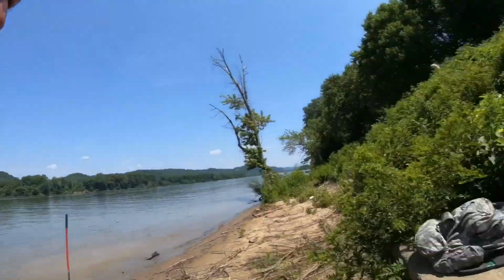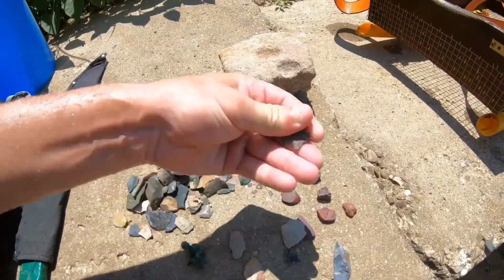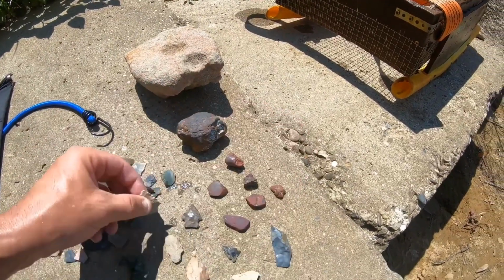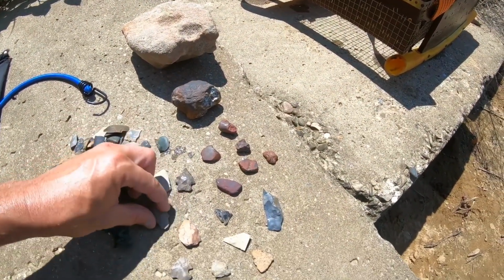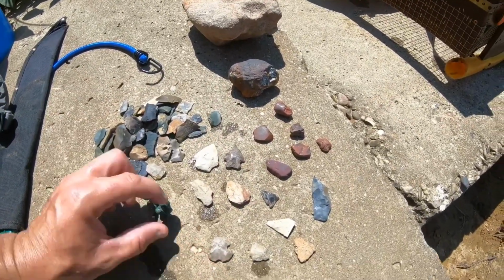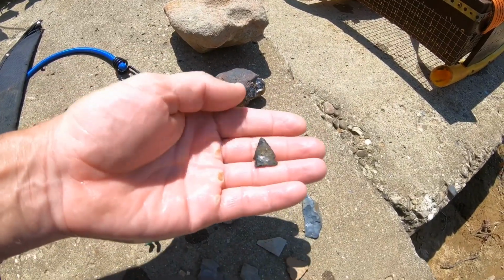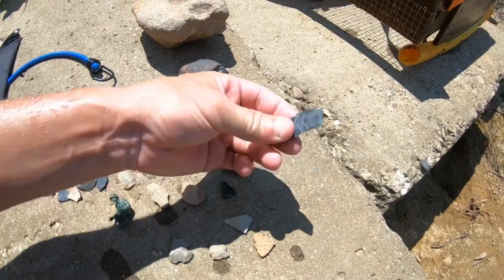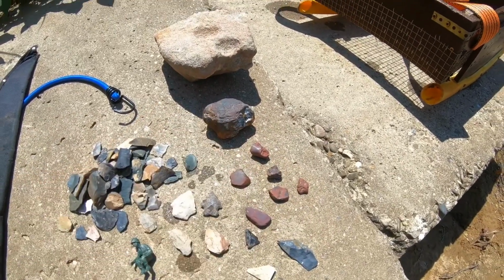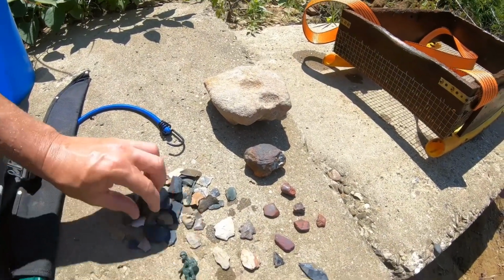But we had a great day here. Look at all the stuff. I mean, there's that really nice point. We had this, I think, what is a pickwick. Well, I had some brokes. We had decent preform. This little bird point's nice. A nice one. And I wish I knew what that was. And we have 1, 2, 3, 4, 5, 6 worked hematite stones. I found a few more that were just small shards that I didn't keep.